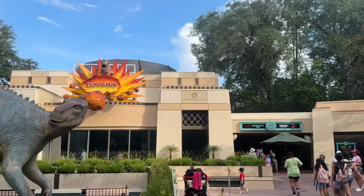This attraction has a 46-inch height requirement, and uses the same exact ride system as Dinosaur in Disney's Animal Kingdom in Walt Disney World.